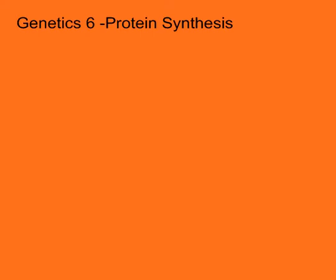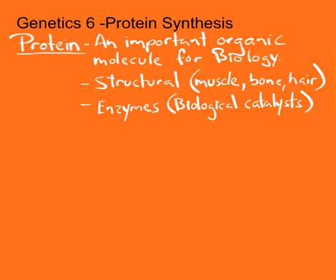Today we'll be talking about protein synthesis. Synthesis means to make or to build, to take small molecules, put them together to make a larger molecule. It's the opposite of digestion. So what we're going to be learning about today is how proteins are made. So why are proteins so important?